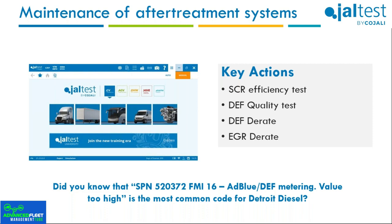Okay, so for example, the SCR efficiency test is a test that allows you to check the efficiency of the SCR catalyst. It takes around 90 minutes. It's available, for example, in Cummins. What this test consists of is warming up the DEF metering system for performing a test there, also checking the NOx sensors and the SCR catalyst.